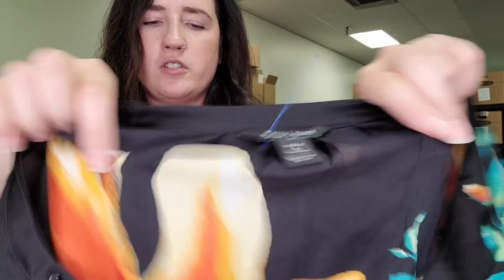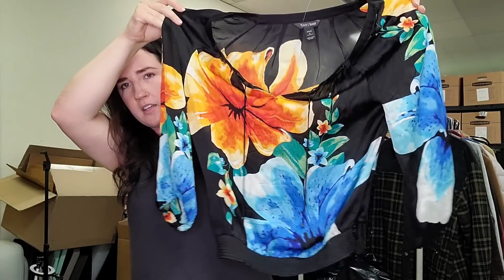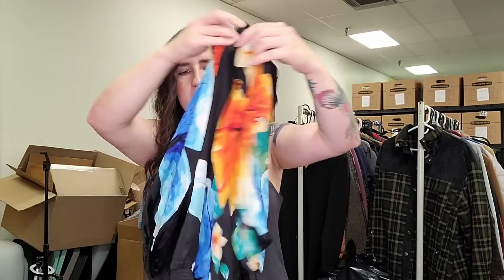This is a White House Black Market silk, size large top. Really nice floral details. So for all of those reasons, I got this. This should actually sell for about $30. I was really surprised with that comp actually.